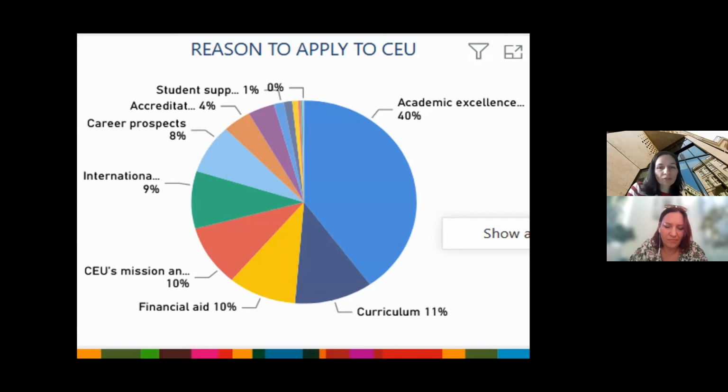Each year we make a survey. We ask our students who joined us what was the number one reason they have chosen CEU, and the answer was: 40% of them joined us because of academic excellence, and 11% joined us because of the curriculum, because of the content. So more than 50% is joining us because of excellence and because of the content.